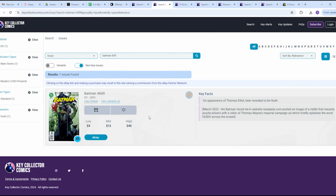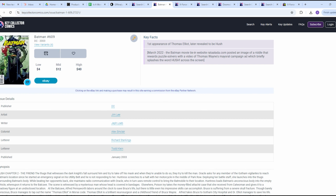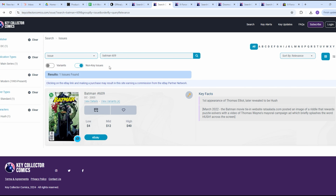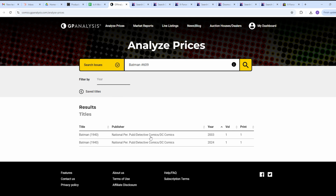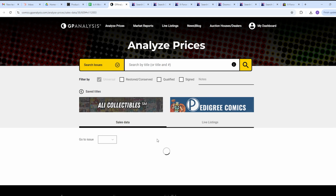Very collectible. Here you can see these values are just guidelines. They're not meant to be exhaustive or really accurate. So you can use them as a guide, but nothing more than that. So Batman number 609, we type it in here, and it looks like there was a reprint in 2024, but we're looking for the 2003 version.